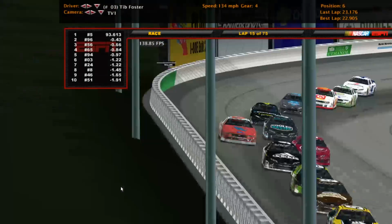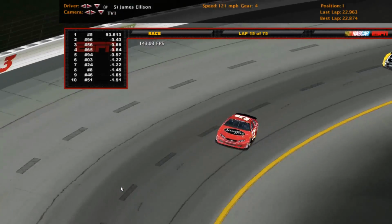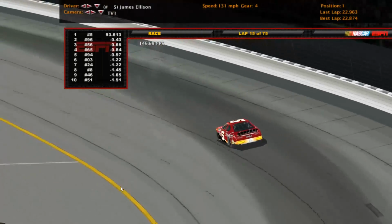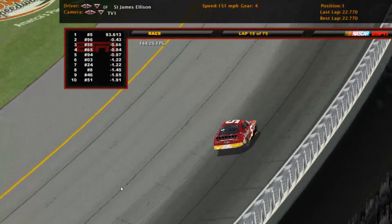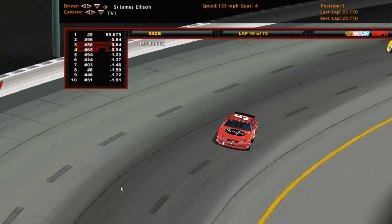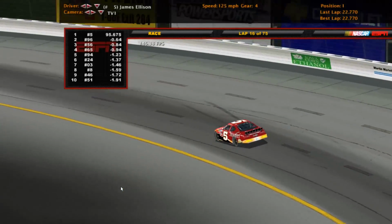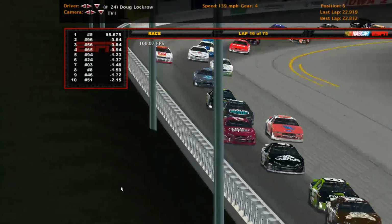He's got a win this season. Excellent season for Tib. And James Ellison is pulling away so far. He had a great restart, and that team must have done some adjustments to that 5 car, because right now he's doing an excellent job pulling away from Cal Farrell, 6/10 ahead at Iowa. That is a really hard thing to do, especially in cars as even as this.